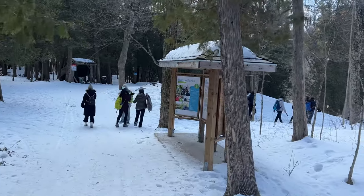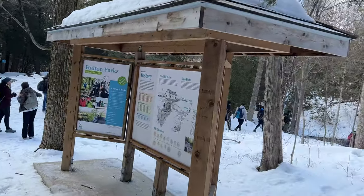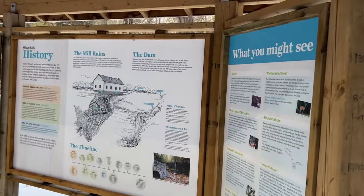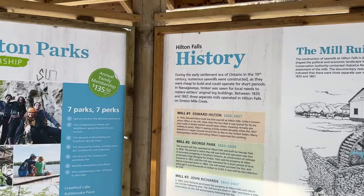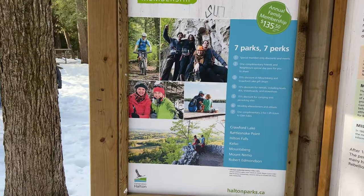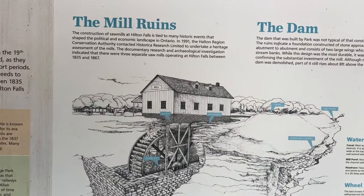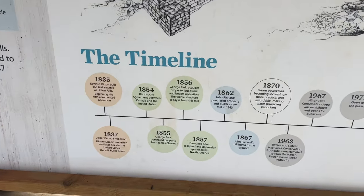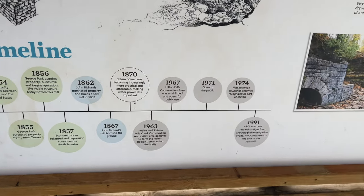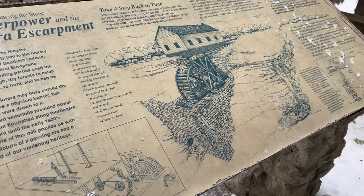The Hilton Falls Mill was originally built in 1835 by John Campbell as a sawmill and a grist mill. It was later purchased by William Hilton in 1872, who expanded it with a water-powered turbine and additional equipment. It was eventually forced to close in 1917 due to competition from larger mills. In 1971, it was restored by the Conservation Halton and designated as a heritage site due to its historical and cultural significance.